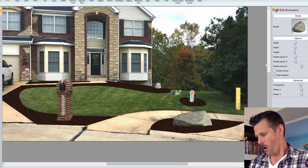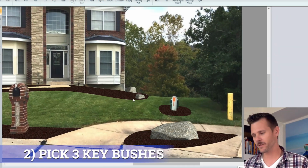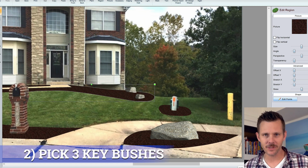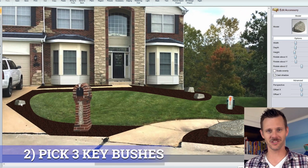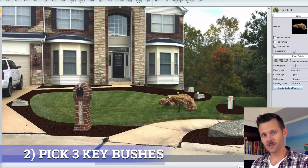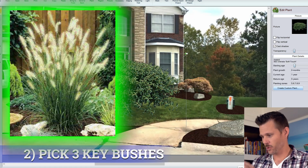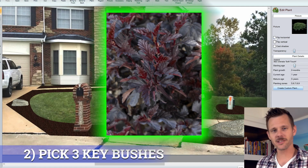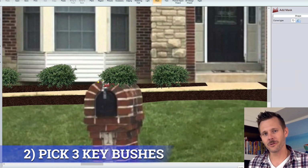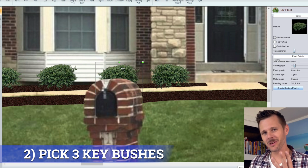Number two, what I really like about this is the simplicity of the design. We pick 3 main, what I call meat and potato bushes, and I want you to stick around 3 if you can. If you want to go to 5, if you've got a really big house, go for it, but 3 or 5. What we chose were Hamlin grasses, Weigela wine and rose bushes, and then we've got some soft touch hollies that are under that bay window. So what we're really doing is adding some different pops of color and texture, but only keeping it to 3.